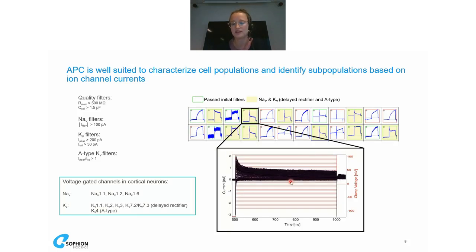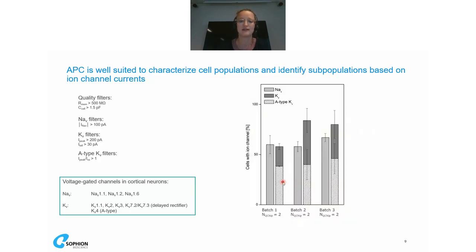And what we used this for in this case was that we compared 3 different batches of cells. They were all differentiated from the same donor, but they were differentiated at 3 different time points. And often we see a large variation in the ion channel content of different batches of iPSC-derived cell lines, but here we were actually not able to detect any difference within error. So you can see there is quite some variation between the individual experiments, and within this error we did not see a significant difference between the 3 batches, which is a very good starting point.